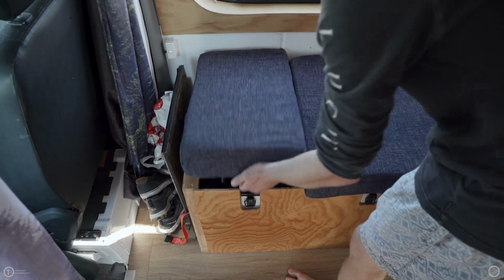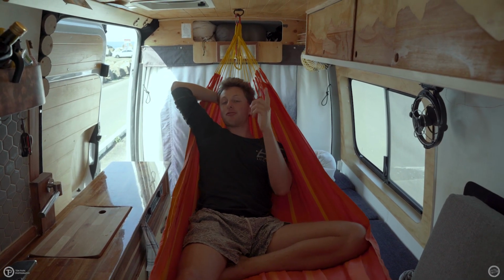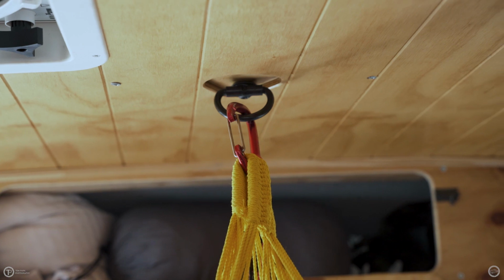And it creates this nice big bench top here for sitting and chilling and reading and working. The hammock was a must-have. To make this work, we had to specially reinforce the roof ribs on the front and back of the van to make sure it could take the extra weight, which is what we joined these big D-rings to on the roof. This hammock is awesome.